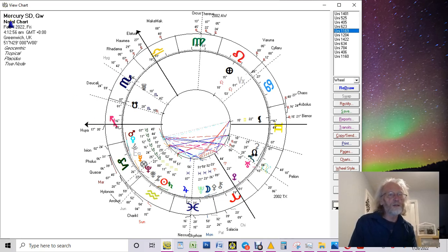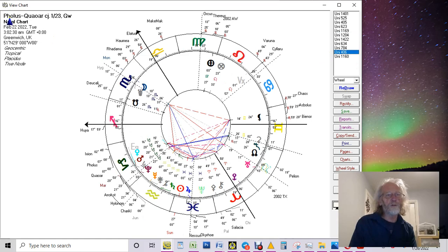Interesting is that this Mercury station shows exactly the same configuration as then on the 22nd of February when Pholus and Quaoar will have their initial first conjunction, the 1st of 23, which, as I said, leads all the way up to the year 2061. So we are really making history here. We're laying foundations for many, many decades to come.